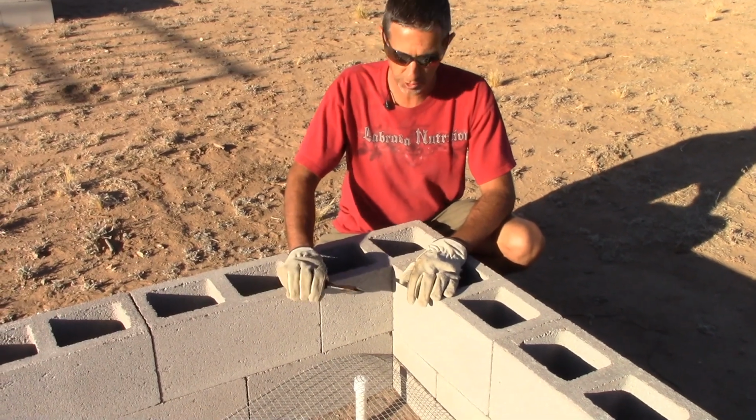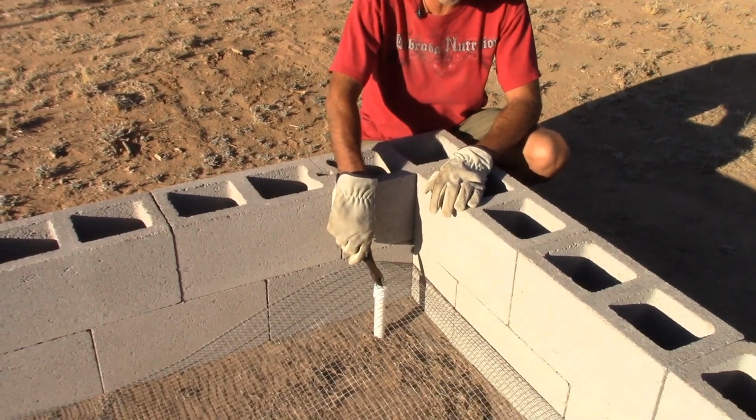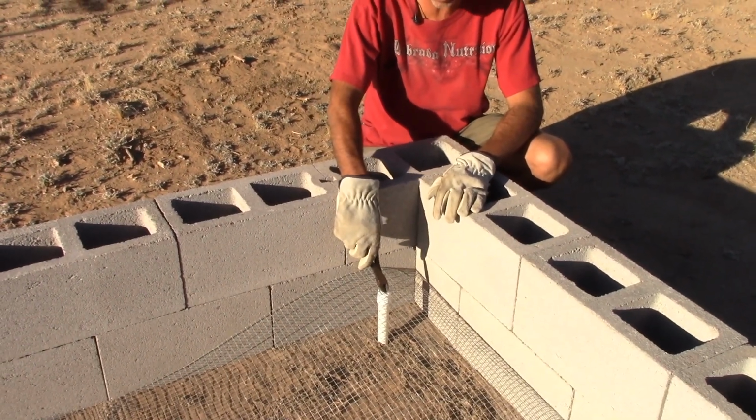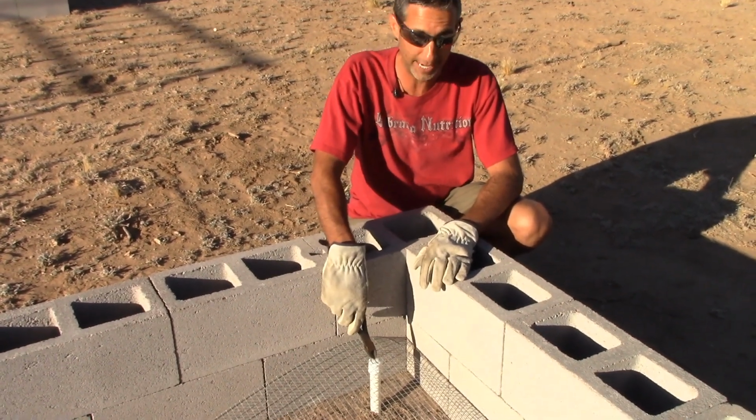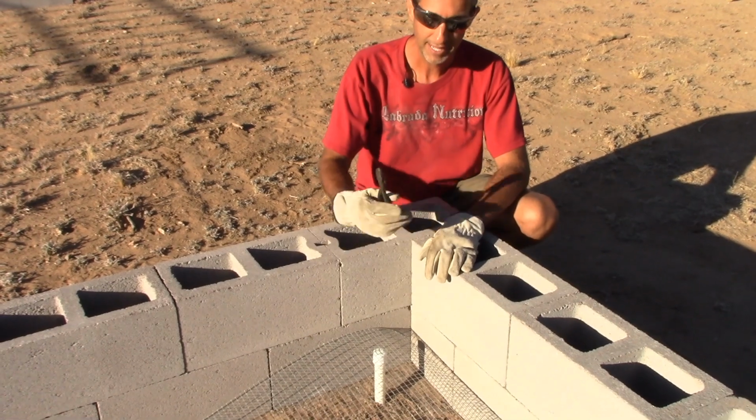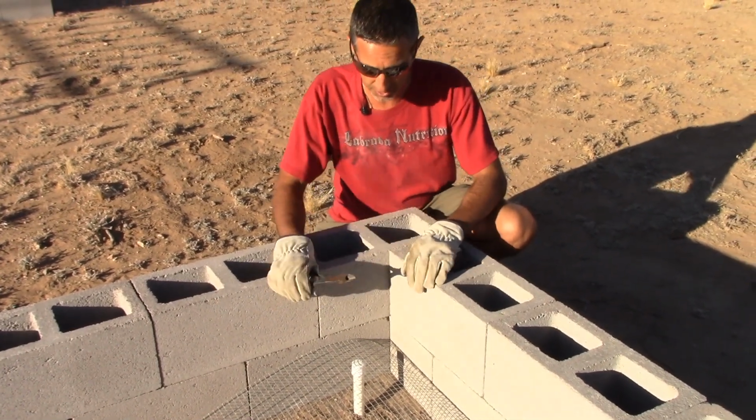Our first little challenge, because if you guys saw that series where we were installing these, you know that I went ahead and pre-plumbed these for irrigation. So I have an irrigation pipe up here that I need to cut around. I'm just going to use some basic wire cutters to do that.